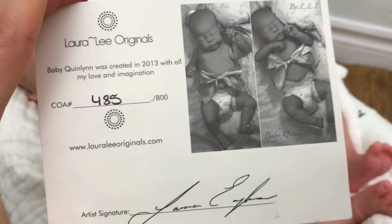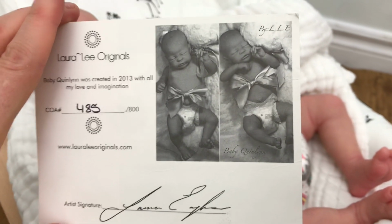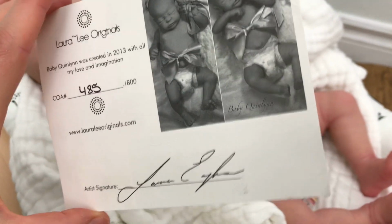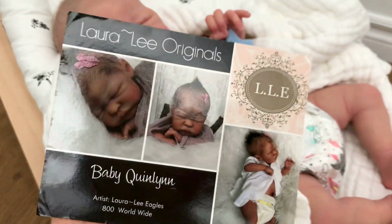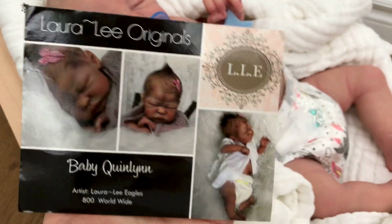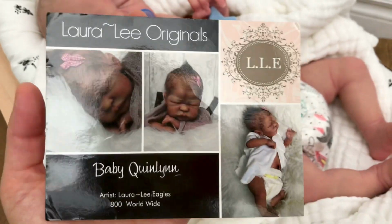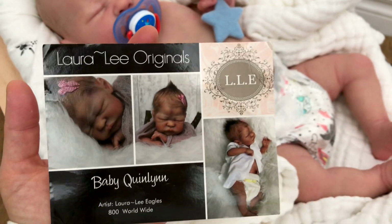And this one was 485 of 800, very limited edition kit, compared to the kit sizes these days, and such a highly coveted sculpt, and just one of my absolute favorites. It holds a really special place in my heart. So I purchased two originally and I sold them both, and I managed to snag this one a couple of years ago, and I've been dying to reborn it ever since.